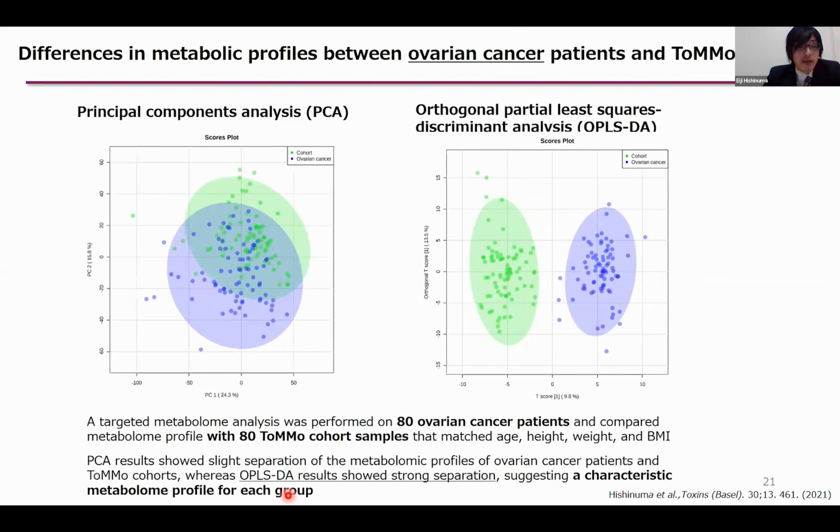We then compared ovarian cancer samples with those of the cohort. PCA results showed slight separation of the metabolomic profiles of ovarian cancer patients and TOMO cohorts, whereas OPLSDA results showed strong separation, suggesting a characteristic metabolome profile for each group.